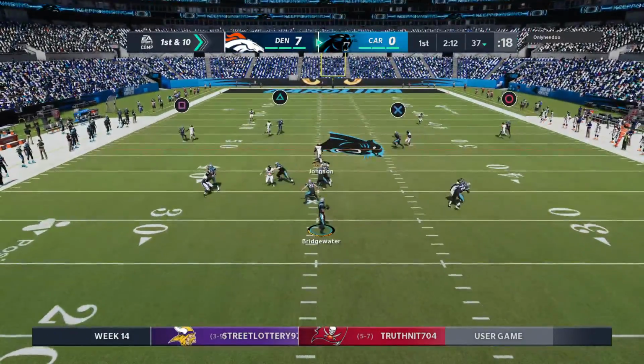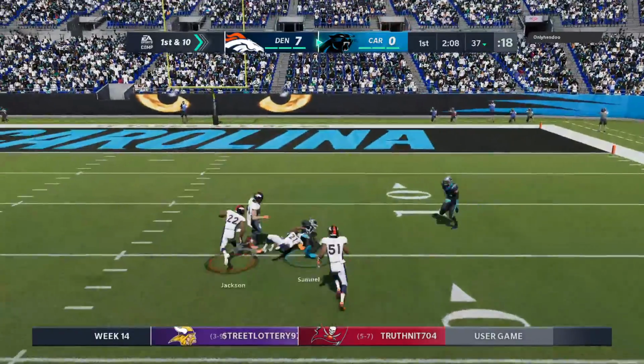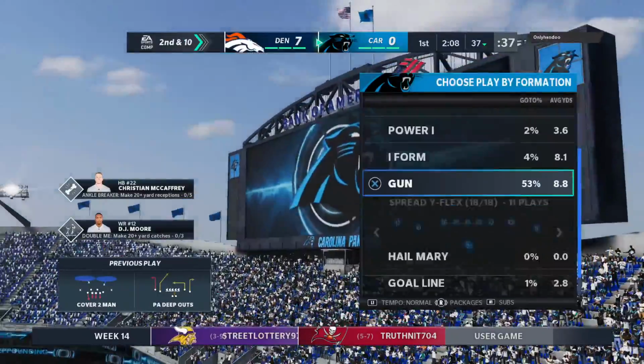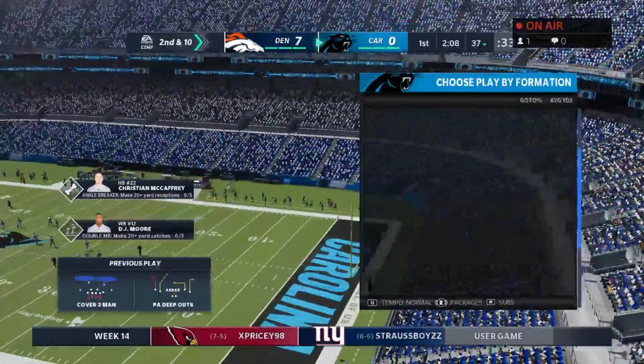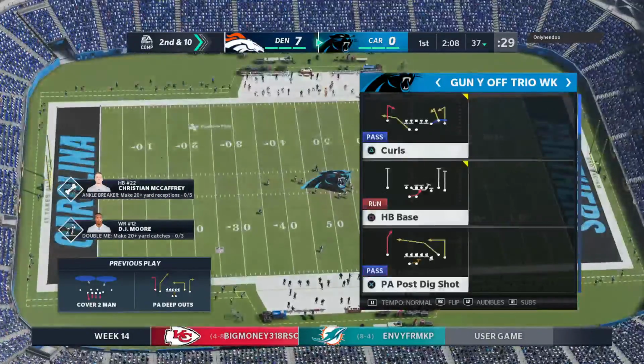Bridgewater, a play fake to McCaffrey. He'll look to throw. Winds up and lets it go for Samuel. And that's going to be incomplete. Too tough to hold on to that one. It's 2nd down. But they certainly came out firing in this one, and while that one was incomplete, I can't imagine that'll be the last shot that they take in this game.